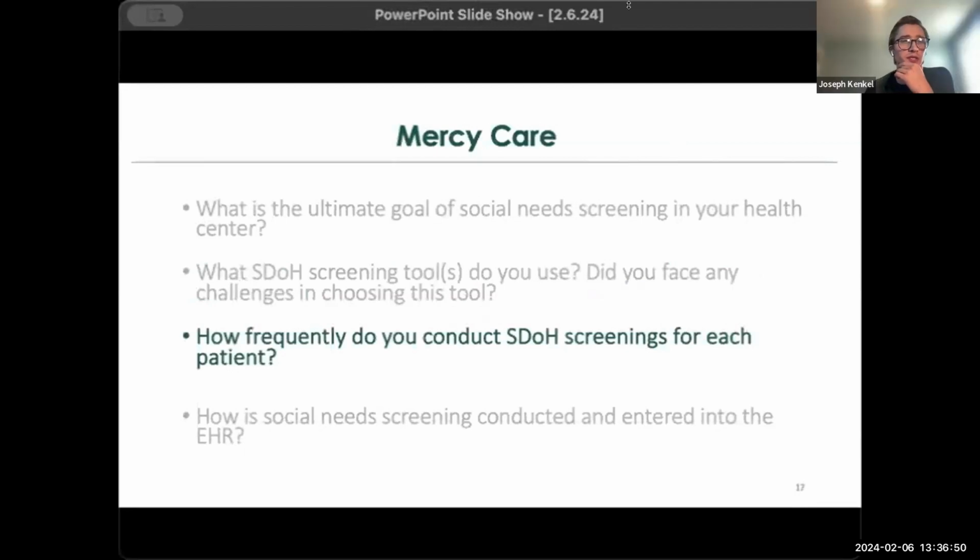And how frequently do you conduct that PREPARE screening for each patient? We conduct the screening annually for each patient. We also don't do the entire screening. We are currently focused on four parts of it: food insecurity, housing, transportation, and financial strain.